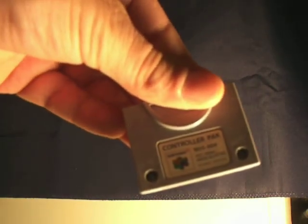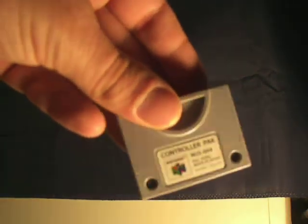Another N64 controller pack. It's just a memory card. Got this super cheap too. Gotta have plenty of memory for the many PlayStation and Nintendo 64 games I have. Also going to pick up another GameCube memory card.